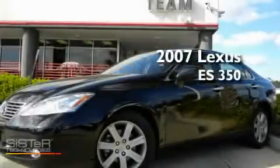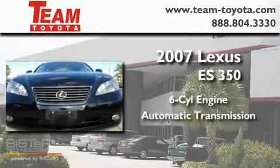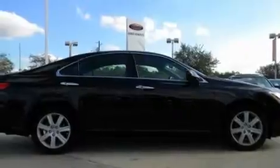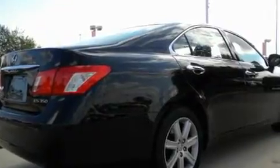This is a 2007 Lexus ES350. It features a 6-cylinder engine and an automatic transmission. Its top features include a power sunroof, dual power seats, cruise control, performance tires, aluminum wheels, a security system, fog lamps, a low tire pressure indicator, heated side view mirrors, and this vehicle has fewer than 50,000 miles on the odometer.